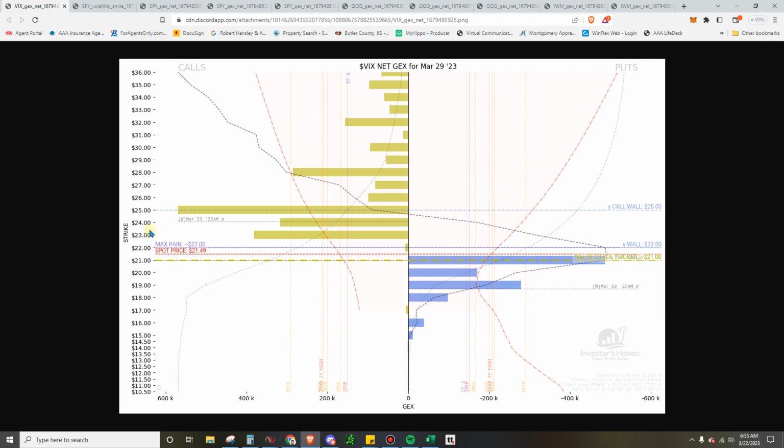But today, obviously, FOMC is coming out, and so I would expect some chop into about 1 o'clock, 2 o'clock Central, depending on what your market hour is; it's going to be 2 o'clock, I believe. But let's just look at the landscape here.